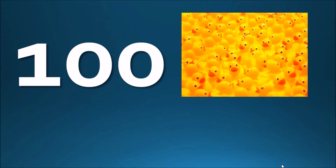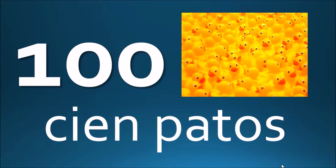We're going to say cien just to say the number 100 or to say 100 things. For example, 100 books, libros, 100 libros. How about 100 ducks? Patos, ducks, 100 patos.